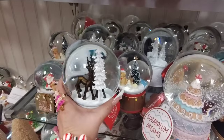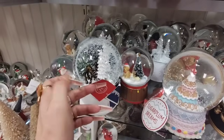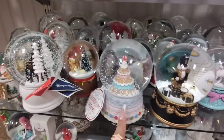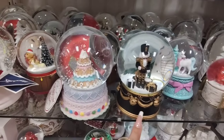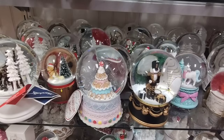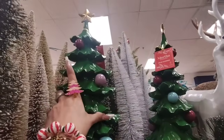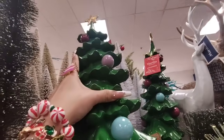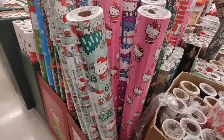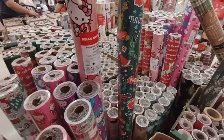We have this one by Martha Stewart. Let's see. $14.99. That one is gorgeous. So is that one. Oh my goodness. Such prettiness. And look at these huge trees by Martha Stewart. $19.99. Wow. Oh my gosh, I'm surprised there's any Hello Kitty wrapping paper left, seeing as they're selling it for three for 30 on Poshmark.